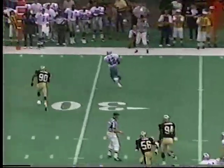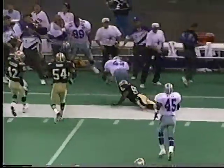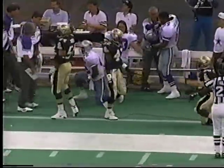Garrett trying to throw on 2nd and 10, gets it out in the flat to Wilson, and Wilson has a first down up to about the 38-yard line.